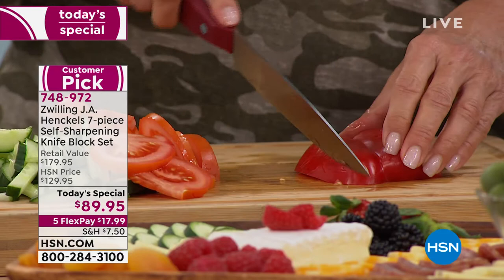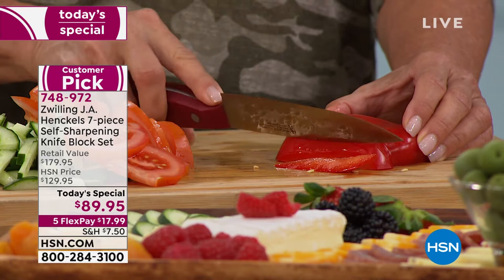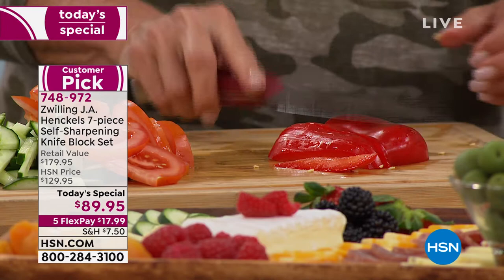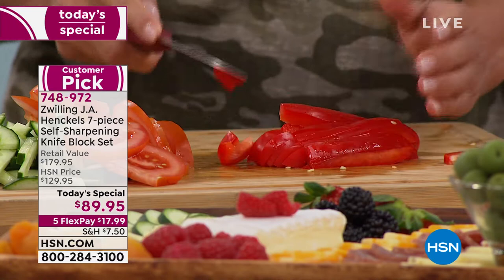Now watch this. This is amazing to me. If you have a dull knife, and this is what most of us fight with, we end up butchering it or it's not cut evenly. That's usually a dull knife. Look at what happens with this Henckels. Look at how it glides through. Peppers are tough to cut through, but it just literally glides through this pepper and it's absolutely effortless. Look at that. This makes being in the kitchen fun.